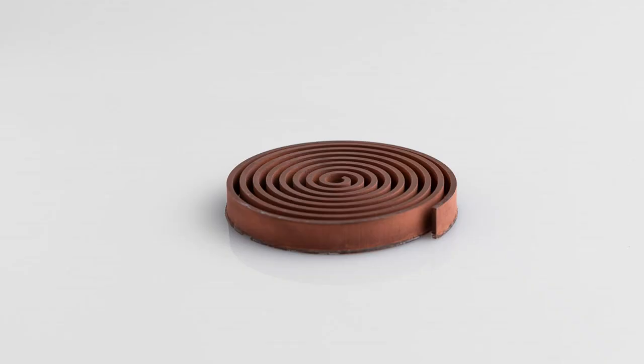This spiral of pure copper we have printed for measuring the electrical conductivity. Depending on the sintering conditions, the electrical resistance is comparable to conventionally shaped copper. Next to pure copper, we can also shape copper alloys, silver, or precious metals. The printing machine has open software, which means we can adjust all settings for different materials.